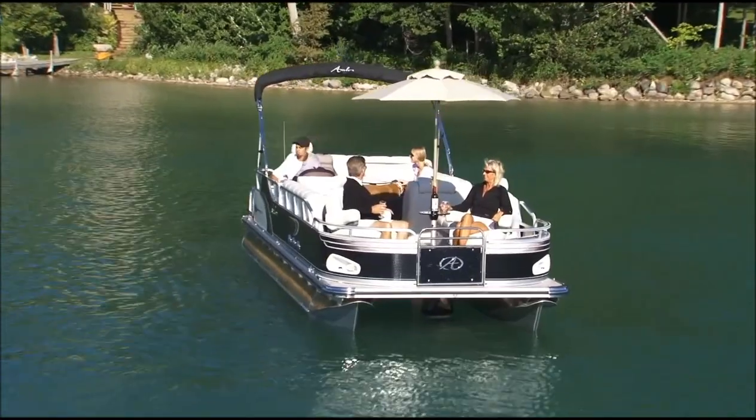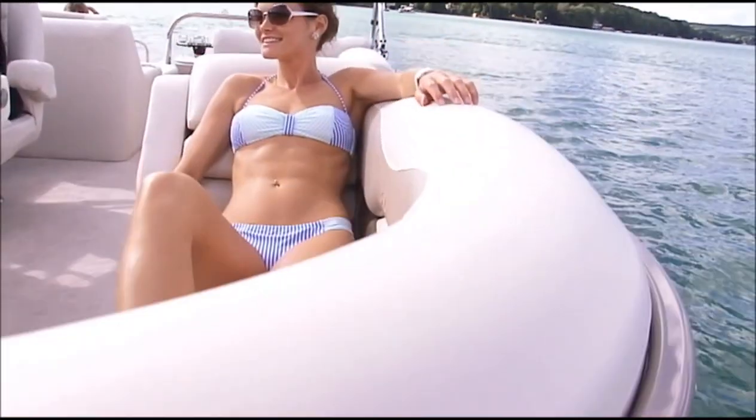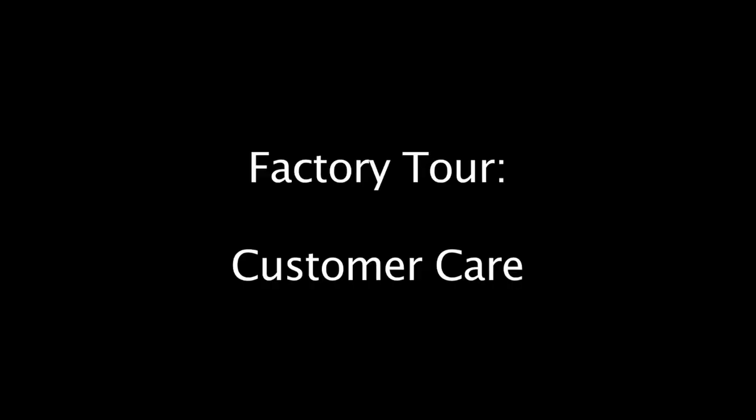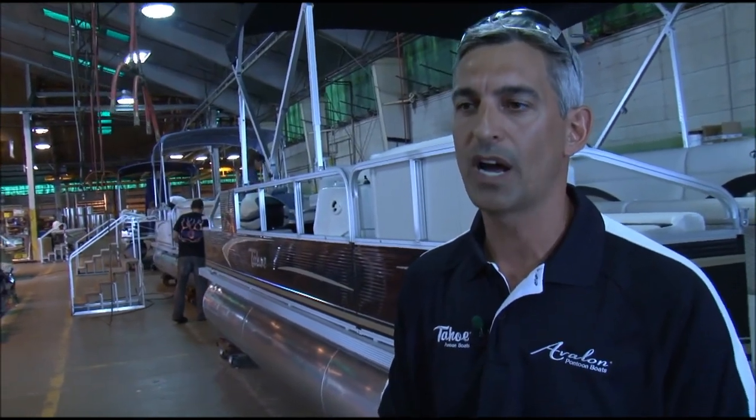We make many models. We have over 150 floor plans, so we offer everything the consumer could ever want in a pontoon boat. We are a pontoon boat company, that's all we do, and we're focused on providing a lot of choice in the product line. We focus on engineering. If the consumer can't find it in one of our 125 models or floor plans that we provide, we do build many custom boats for consumers, specifically for whatever their needs may be.